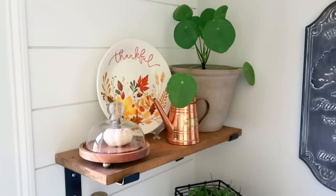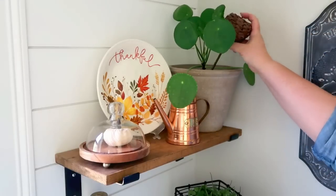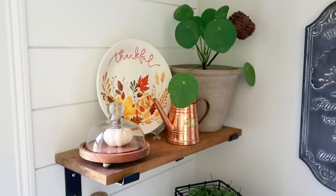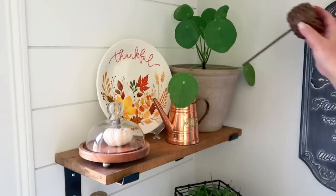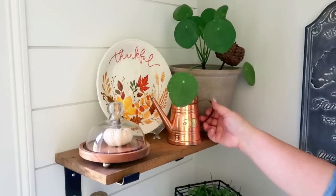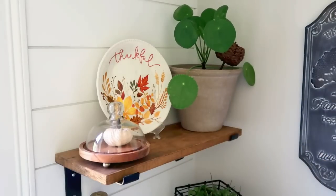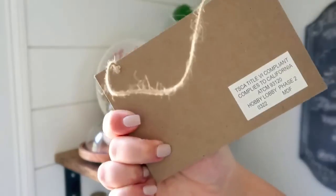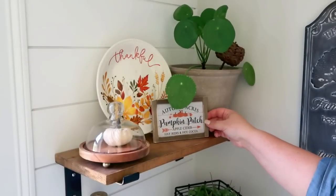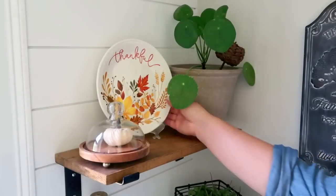I think I have added a new mug or two, so we're just going to go ahead and decorate these shelves. And like I said, we're going to move things around a lot. I did find that cute little pumpkin patch sign at Hobby Lobby, I believe. That was not in my haul. The thankful plate was, however, in my haul, I do believe.